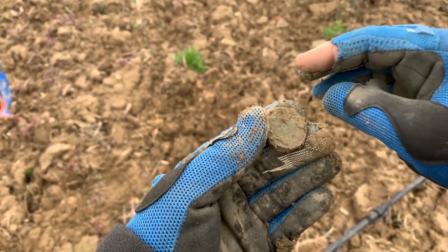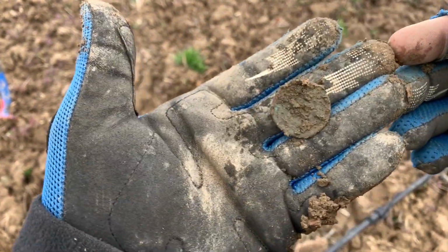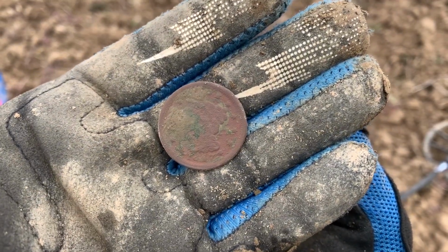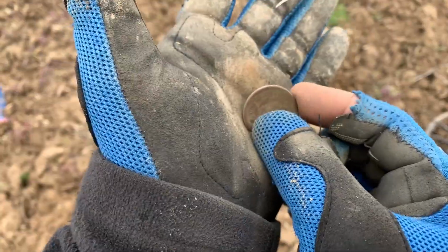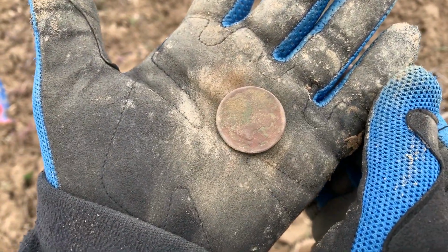The wind's getting terrible. Yeah, so we have another large cent. Let me try to clean that off. Now this might be the only time we see this, but it's 1847. It's another braided hair. Man, I can't believe it. We got three of them already, and I haven't been on this site for 45 minutes.